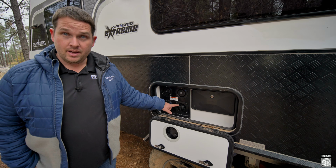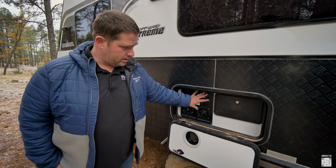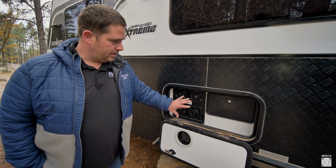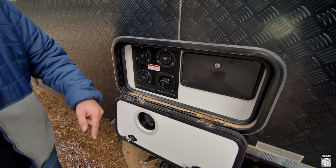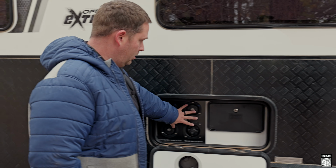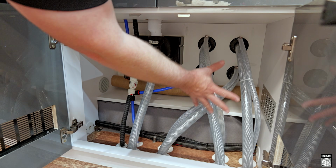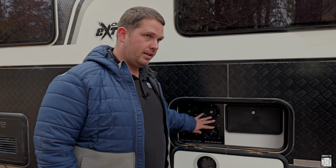One of the things that they've done to enhance it for America is they've recessed the water system inside this wet bay area. So now you're protecting your water lines inside a compartment door. And just on the other side of all of this water system is a heat duct. And so that heat duct is running along all of this system on the other side of the wall. And so you're getting radiant heat into this full area. And that's going to make it so this area doesn't freeze.